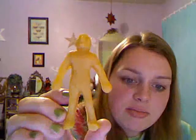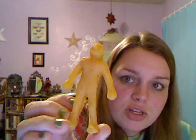Or it's not a poppet, it's like a little voodoo doll that Lodestone and Ladies Mantle make. They make males and females. I got a little male from them. It's a beeswax voodoo doll sort of thing. I don't really like calling them voodoo dolls, even though I think when I bought this one, it's actually called a voodoo doll. I have to check.